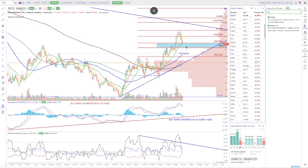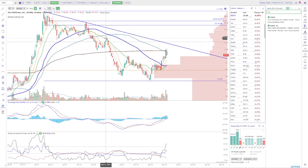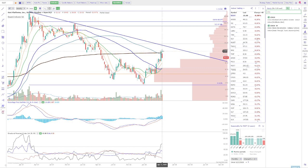Took profit in Riot. This one looks done to me. Rallied into the weekly 200, then put in a reversal candle, pulling back to the 5. So the way that I'm looking at this is I want to see it come back to the 10, come back to this breakup candle low around $9 sometime in the next few weeks, and this thing to just do this. Best case scenario. Worst case scenario, going to do something like this.